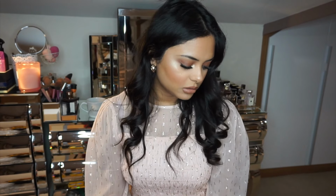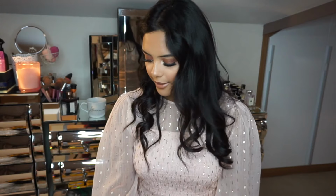And that's pretty much everything I got from Topshop. I don't know about the blazers. I'm definitely keeping the white one. I'm definitely keeping them trousers and this top. But I'm just not sure whether I'm going to keep all the blazers or not, to be honest. They don't really fit me as well as I like. But yeah.